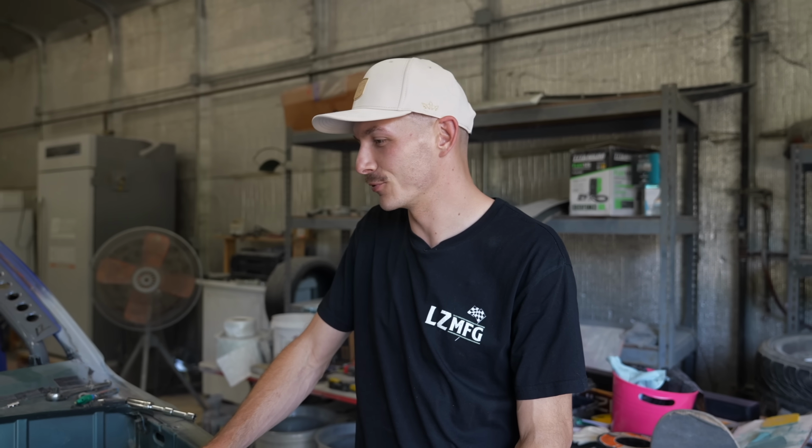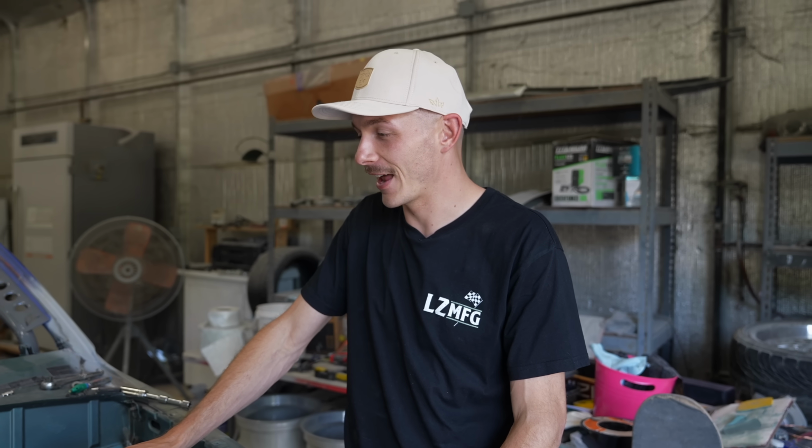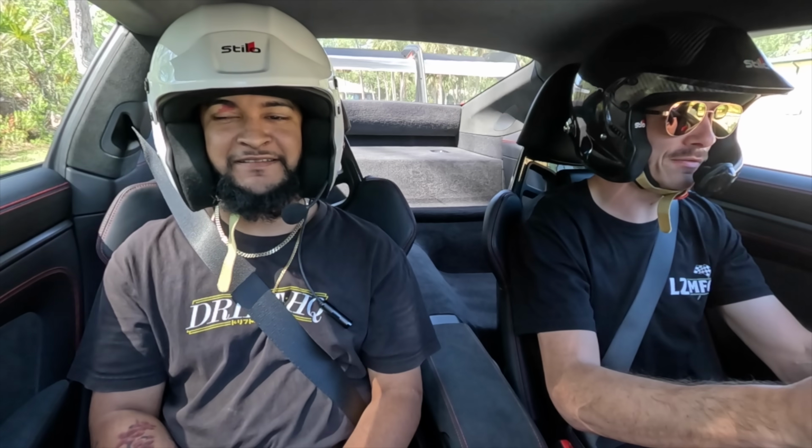I'm super appreciative of Reed making it happen and literally fusing together two cars into one. It's something that I didn't even think was possible. He made it happen, and it's gonna be cool to drive this thing again.